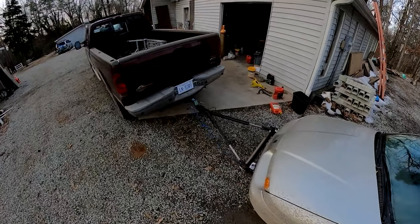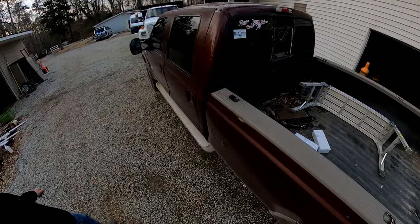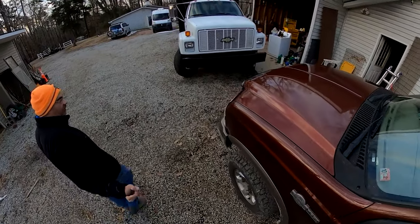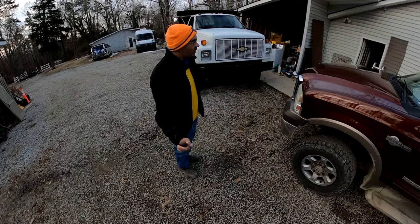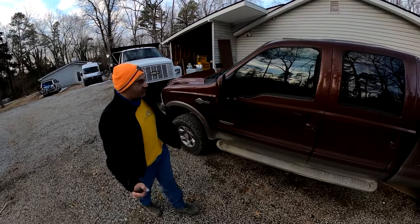All right, I just got back last night from Carson's shop, and this truck is running really well. So I'm really excited about that. That was kind of a turning point for me, getting those injectors done and seeing if that fixed the problem. So this truck is in pretty good shape now, and I'm feeling pretty good about it.